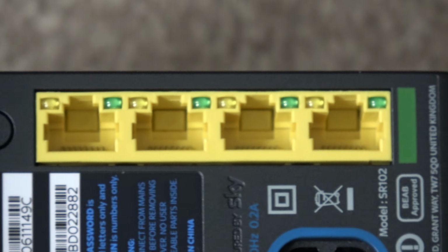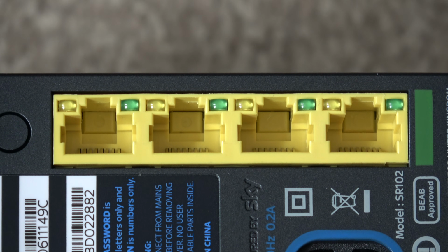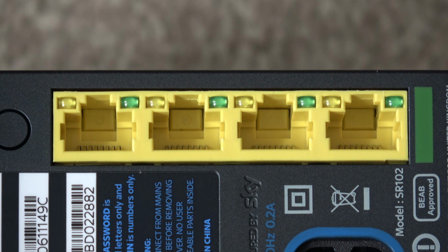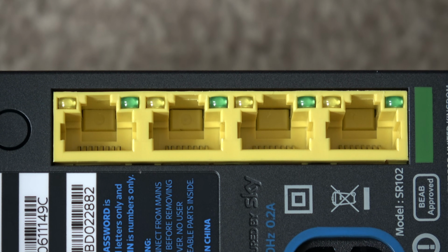So on the back, we've got 4 Ethernet ports. Now these are 100 megabits per second, they are not gigabit, which is unfortunate, but there we go. And what I like is they've got indicator lights. Not many things have indicator lights anymore. I like to see indicator lights because I can tell straight away where data is coming from, what's coming on the network, etc.